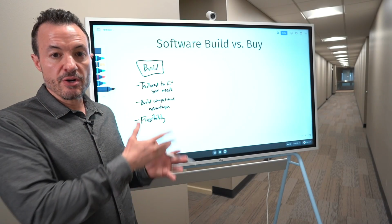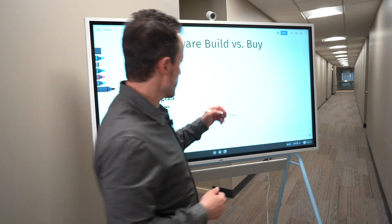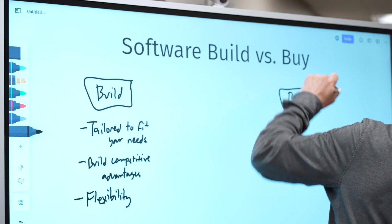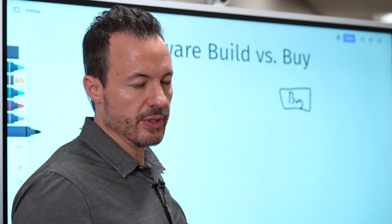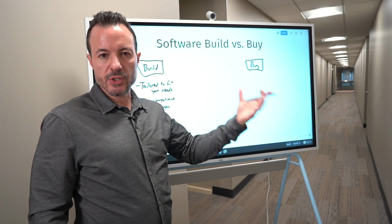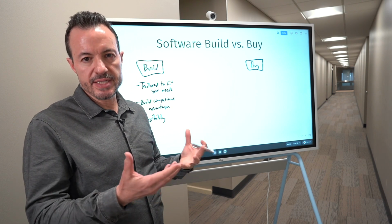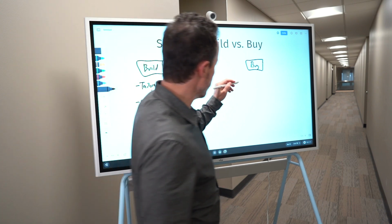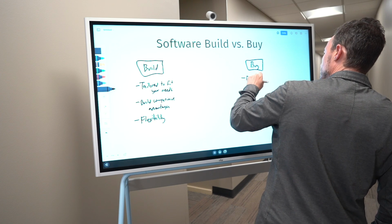So in addition to the software build option, another option is to buy software. So we'll just call this buy to keep it simple. And if we're going to buy software, what that essentially means is we are going to buy commercial off-the-shelf software. This is provided by typically large or larger software vendors that have a proven and established and relatively mature software option. So that's the first benefit of buying the software, is that you have established technology.